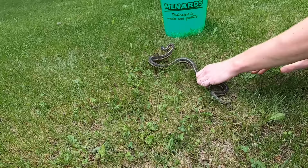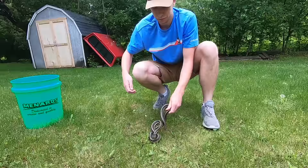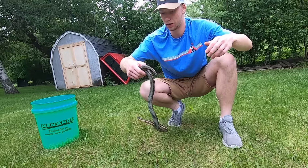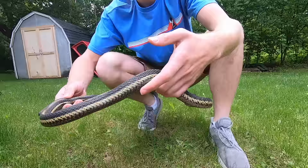He's tried to bite me a couple times already. If he does, it's whatever, it happens. This thing is beefy. It's awesome. I'm glad the dude called me instead of just killing the snake.